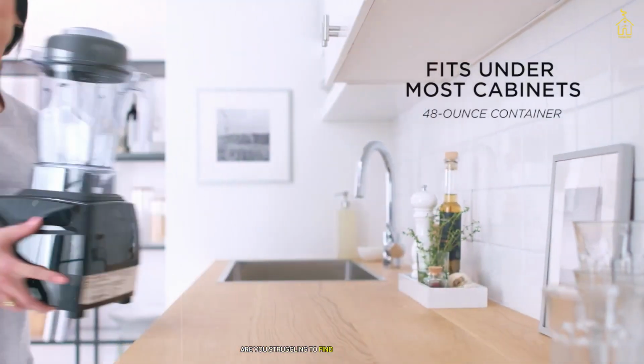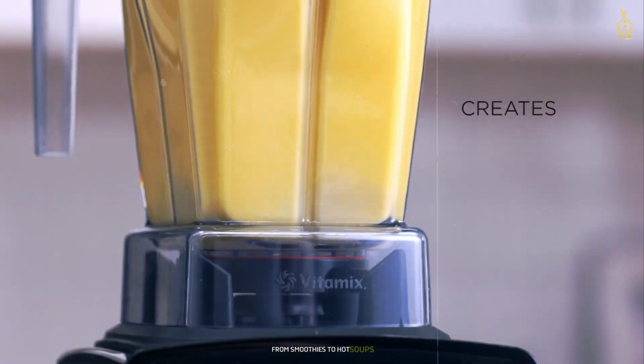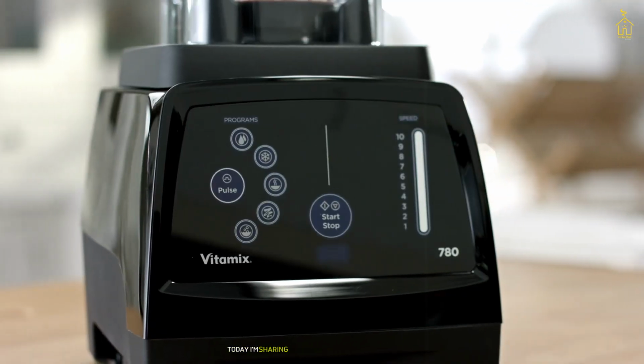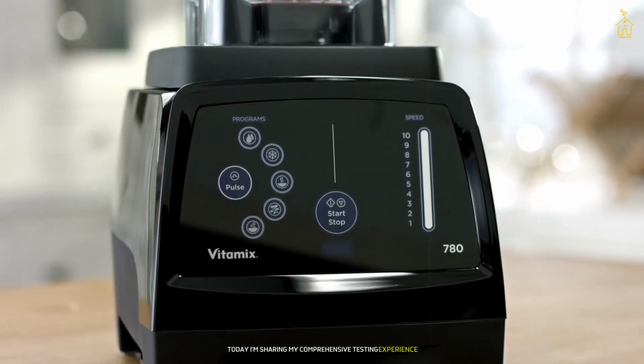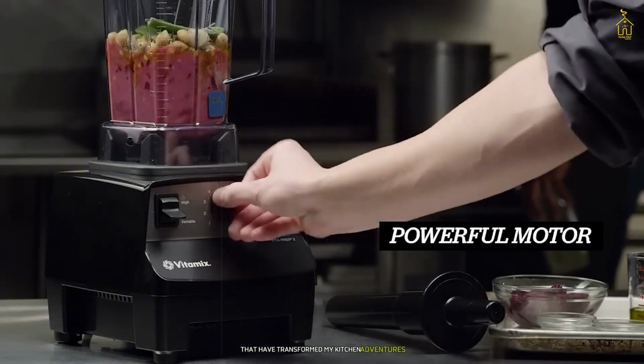Are you struggling to find the perfect blender that can handle everything from smoothies to hot soups? Have you ever wondered why professional chefs consistently choose Vitamix? Today, I'm sharing my comprehensive testing experience with the top 7 Vitamix blenders that have transformed my kitchen adventures.